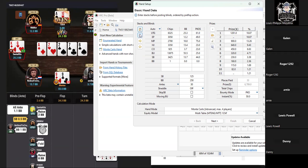But let's say you have pocket sixes or king jack suited or ace jack off. No, fold sixes, fold king jack suited, fold ace jack off. Fold all that shit, for sure. I see you have very strong convictions. I am not so black and white there.